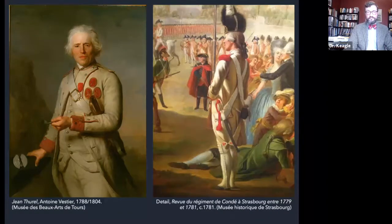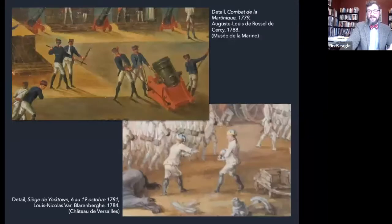You might also notice that the sleeves are fairly bulky for the time period. If any of you are familiar with 1770s dress, we're talking about an era which has fairly slim-fitting sleeves. These are a little fuller because the French soldier wore underneath that a sleeved vest. This is another characteristic feature of French clothing that goes back to the beginning of the 18th century: a sleeved vest worn under a fuller coat.